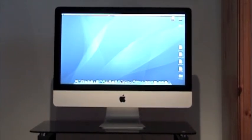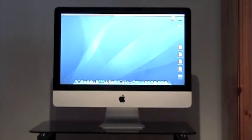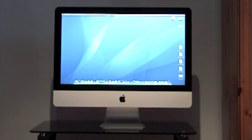I did think about going for the MacBook Pro. I then thought about the 15-inch one, and then I went to the 13-inch. But to be honest with you, I've made the right choice going for the iMac. It's absolutely superb. You can't fault it. The Mac OS X operating system is just great. It is so much more user friendly than Windows.